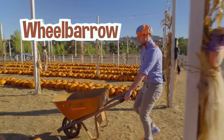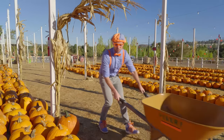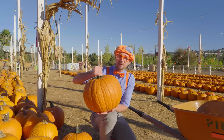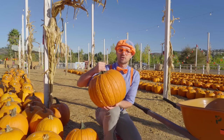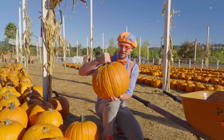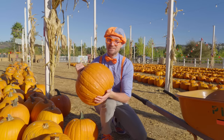This wheelbarrow will help us carry these pumpkins. All right, I think I found a really great pumpkin. Wow, look at it. Whoa, it's so heavy. Yeah, I could probably put this pumpkin on my front porch. You can also carve them, put silly faces in them, and make a jack-o'-lantern. That sounds like so much fun. And have you ever eaten pumpkin seeds? Yeah, you can roast them and they're so tasty. Oh, I am so excited.